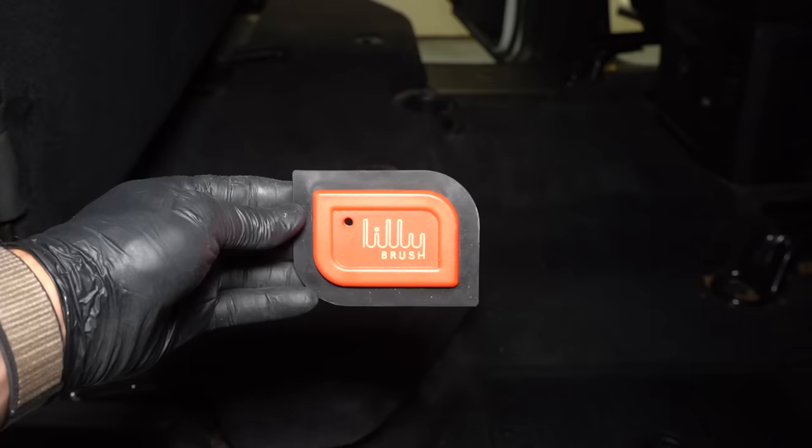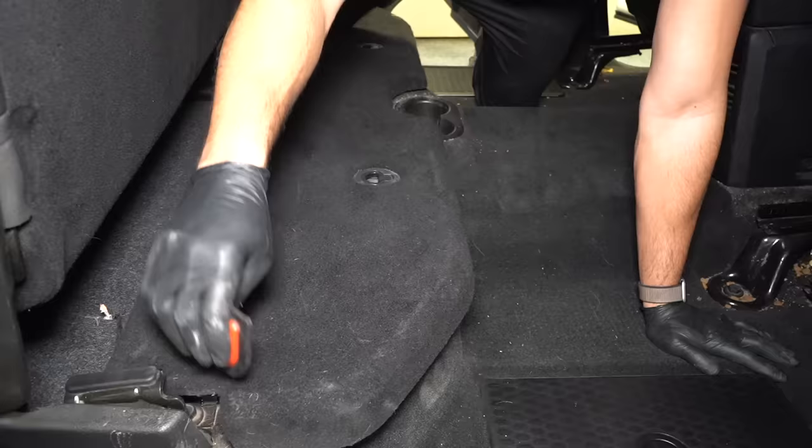Now for the stubborn dog hairs, I'll grab my lily brush, which is able to easily pull those hairs out of the fiber so they can be sucked up.